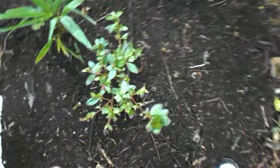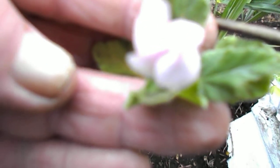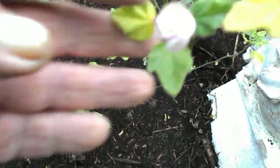Here is, I put in some little saw palmettos and a lavateria and an azalea. This is an azalea put in today. And I put in some daffodil bulbs, that kind of thing. This is a lavateria. This is the last bloom on it. Look how gorgeous that is. Yeah, it is very pretty.